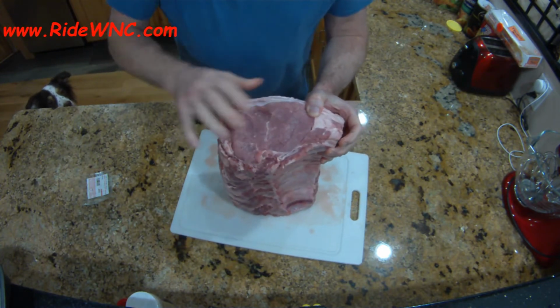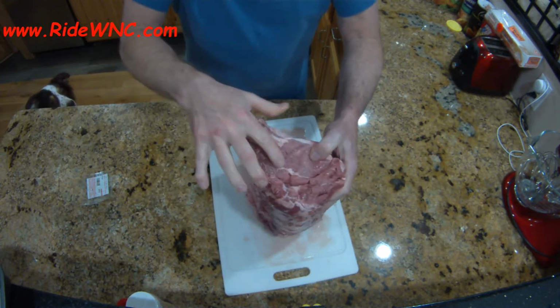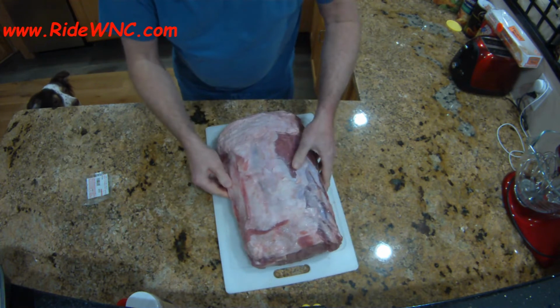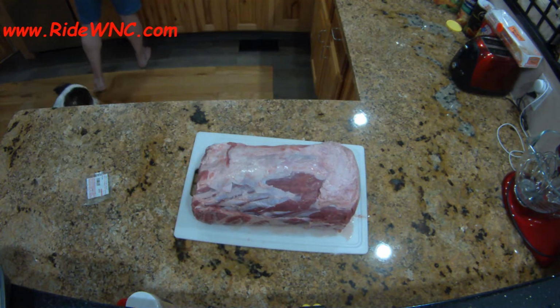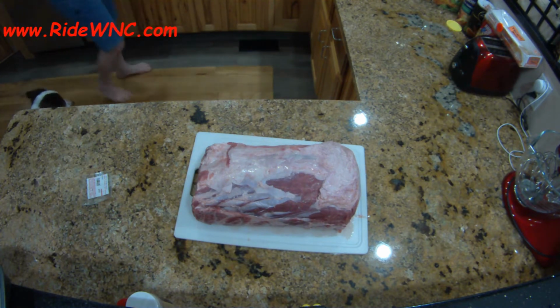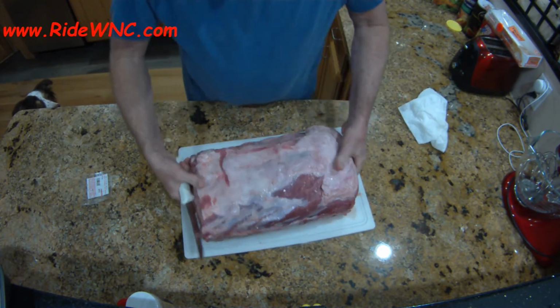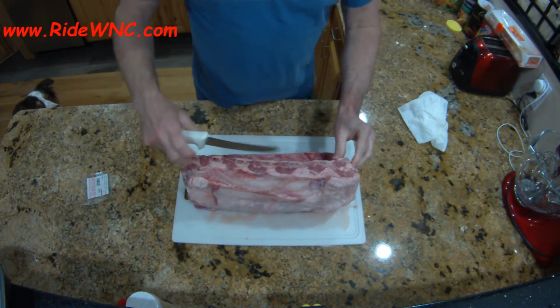This is from Sav-A-Lot. You can see there's not much marble in it. And then down here at the end that I like, still not a lot of marble. But for $3.99 a pound, how can you beat that for prime rib? I love prime rib. I don't care if it's got marbling or if it's lean. This is a south of USDA beef. It is from Mexico.